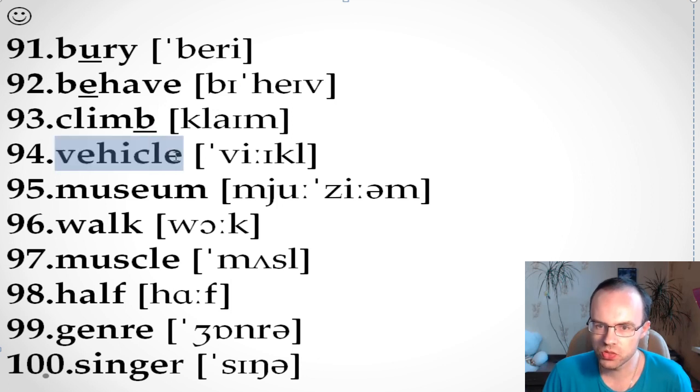Okay, how will you pronounce this word? It isn't vehicle, it's vehicle. We don't pronounce H, vehicle. Look, it isn't museum, it's museum. You see that the stress is on the second syllable, museum.